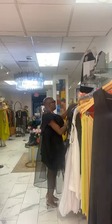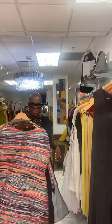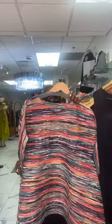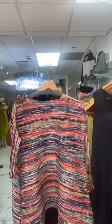Related separates are always very strong with us, and we are loving these pieces. Now, this comes in a black and white and in the color that you see here, but it is a tunic. This fabric works back with your linen. And yes, it does have a bounce, but it will fit up to a size 18. Great top.